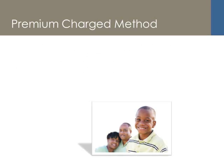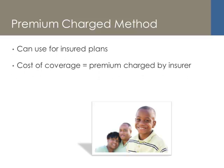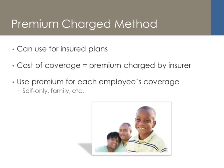For insured plans, the employer may use the premium charged method. The employer must use the premium charged by the insurer for each employee's coverage. The premium should match the employee's coverage, for example, self-only coverage or family coverage.